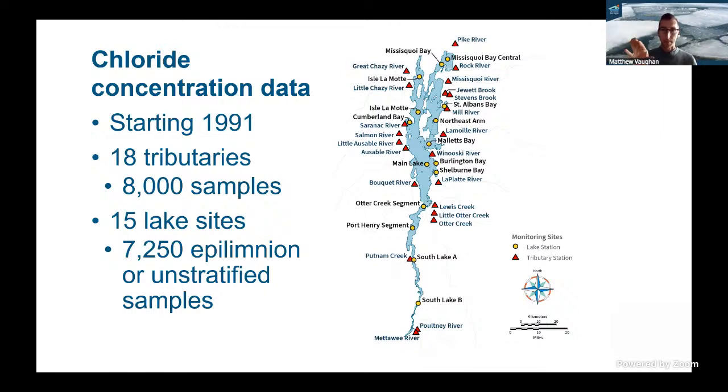And this is representing the mouths and close to the mouths of the rivers as they enter Lake Champlain. So that downstream view of our tributaries to the lake, and then 15 lake sites, which results in over 7,000 samples that we could use for this study. So a lot of data.